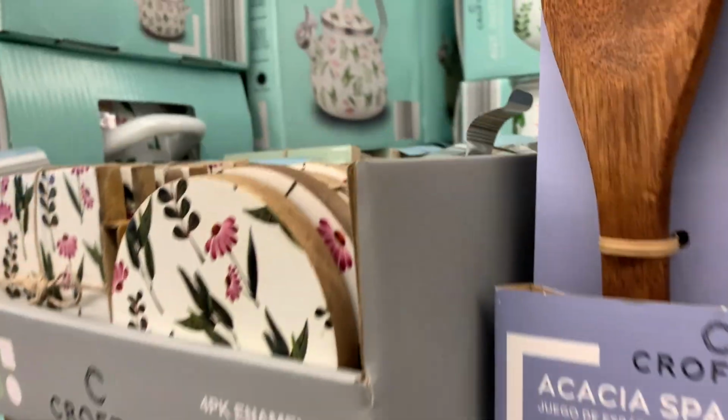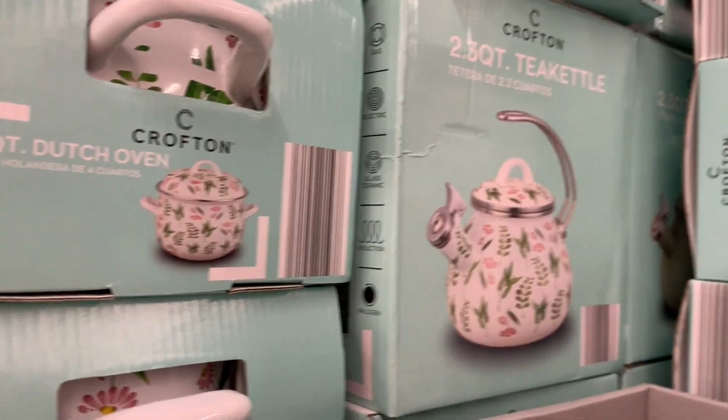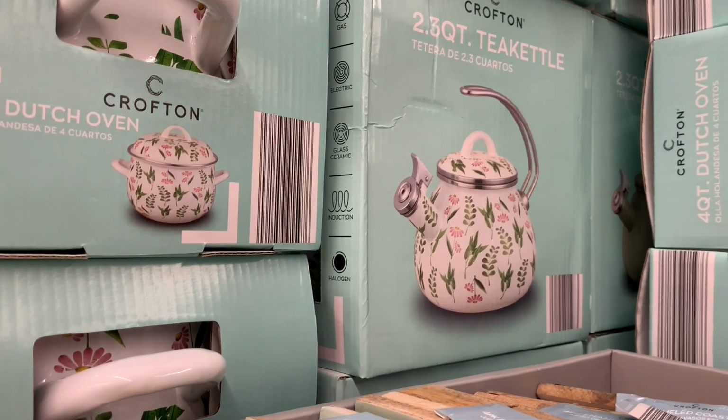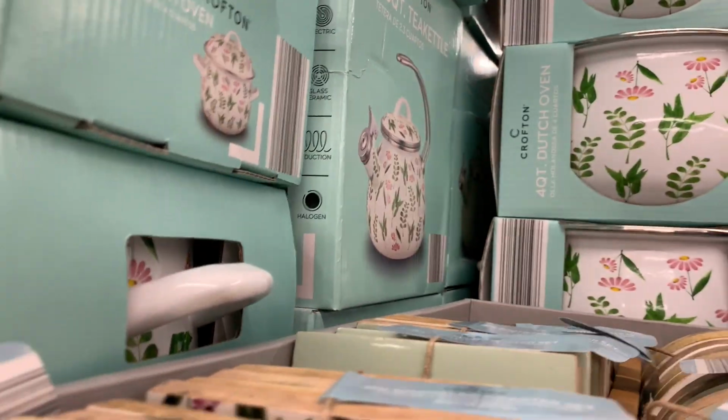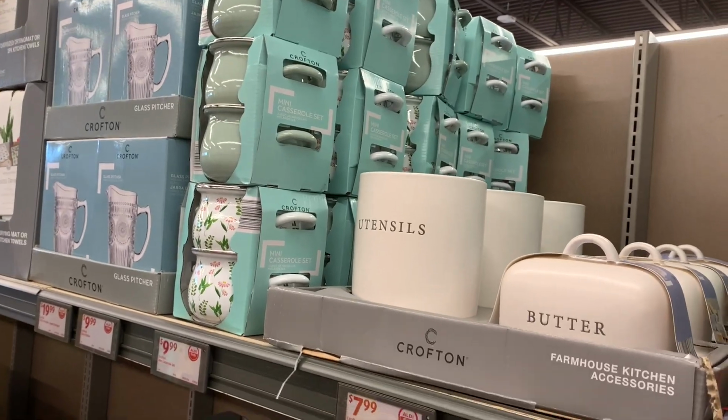And then the tea kettle. Yes, it is. So look at, they've got the tea kettle. And then they've got the casserole dish. Those are $14.99 each. They've got them in the pretty green and the floral pattern. Oh my word. I could go crazy, but I'm not going to. Oh my gosh, and they've got mini ones for $9.99.